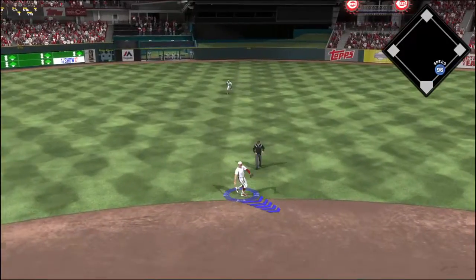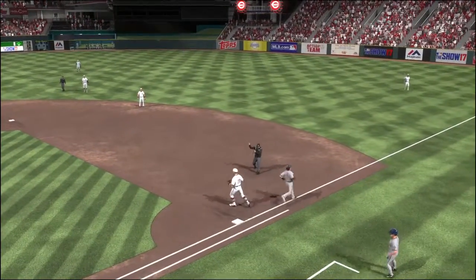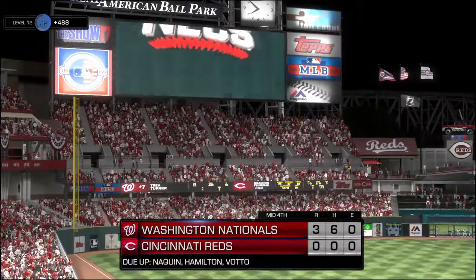Ground ball sent back up the middle. Miller towards second. He's got it. Throw on to Votto will take care of him at first, and the side is retired.